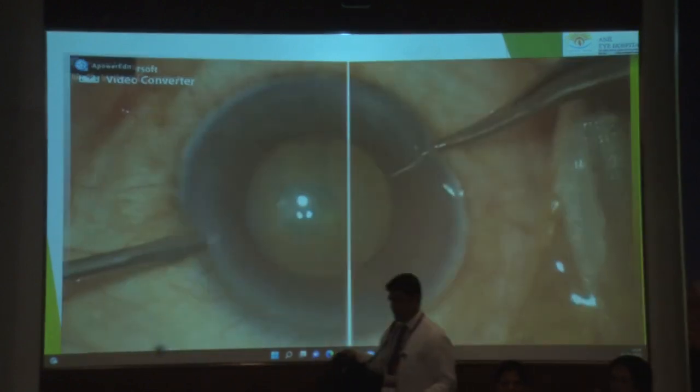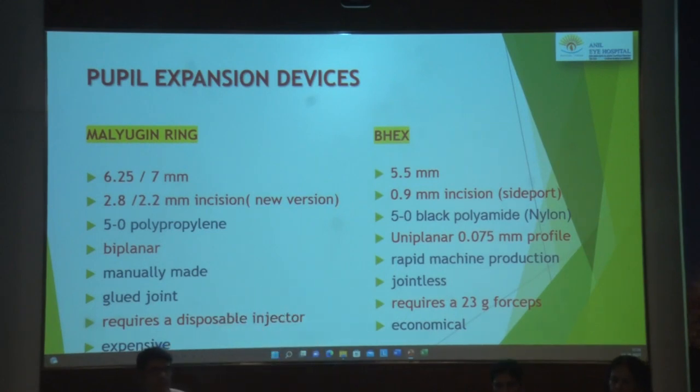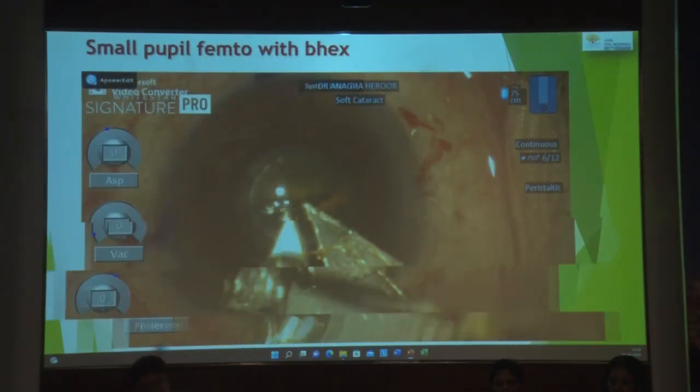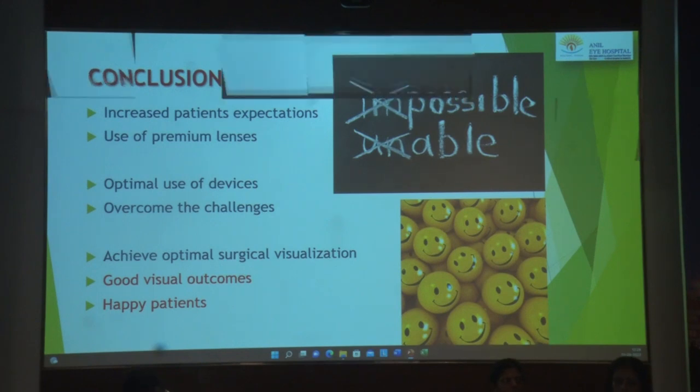Yes. So just going to the end, if you compare the Malyugin ring with the BX, it's not just the cost that is different, but because the BX is jointless and uniplanar, it works really well, but it takes a little learning to it. So once you do a few cases, you will really do well. So just to conclude, with all these pupillary expanders in cases of small pupil, you need to really plan your surgery in advance to get very good visual outcomes. Thank you so much for your kind attention.